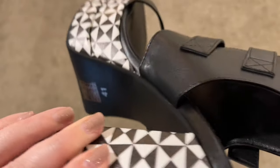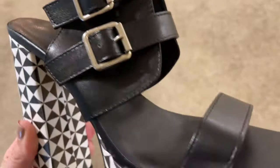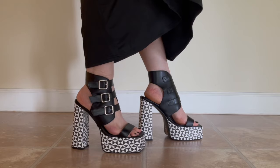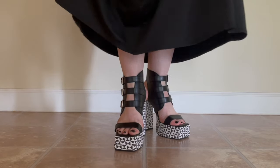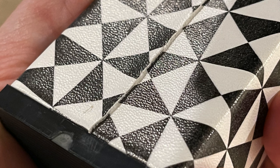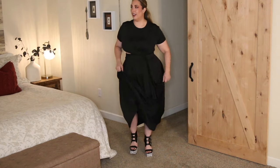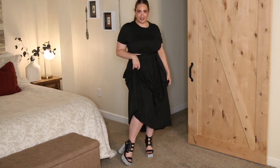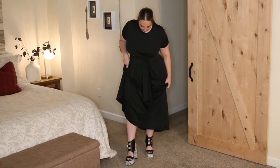These are geometric platform heels with a tri-buckle detail that goes all the way up the ankle. At first glance, there are some quality issues. For example, this little black and white sticker that goes around the heel is starting to come a little bit unglued. That's an easy fix, I will say that. But with all that being said, I still will 100% rock these shoes until the wheels fall off, which may or may not take very long. Nonetheless, they are cute, they're funky, they're fun, and they're just awesome.